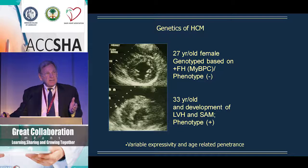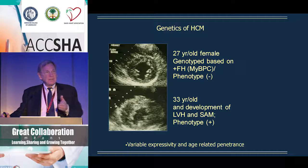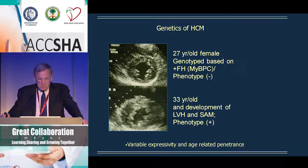Now, the Europeans, for example, say this individual who's phenotypically negative but genotypically positive should be excluded from athletic competition. By contrast, in the United States, we allow phenotypically negative, genotypically positive individuals to compete in athletics. We simply don't have sufficient robust data about genotype-phenotype relationships to know how to manage these patients.